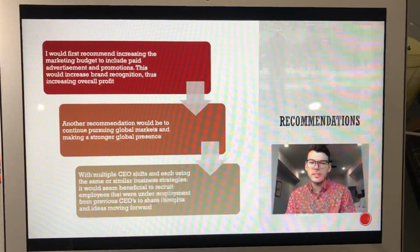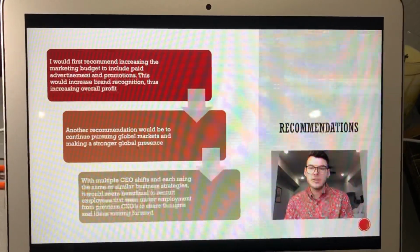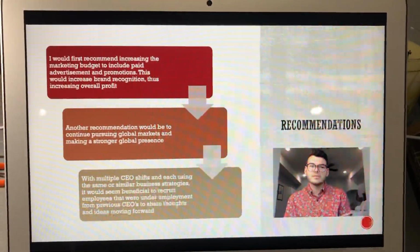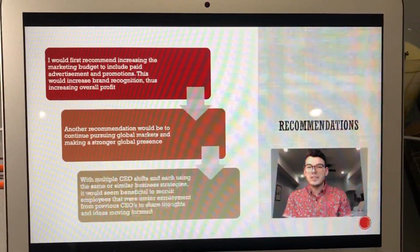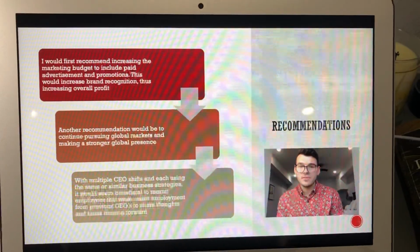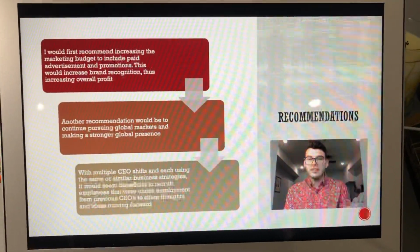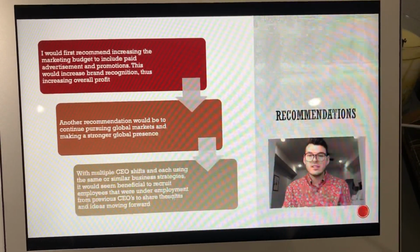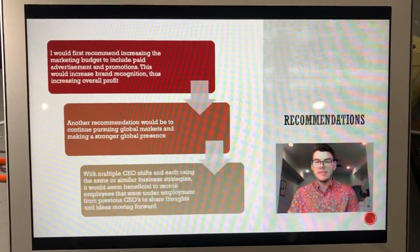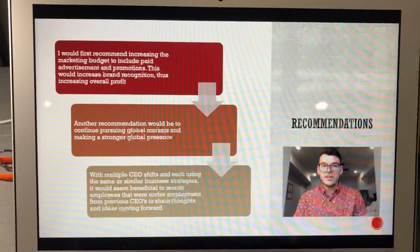So lastly, to take a look at my recommendations for 3M, I would first recommend 3M to increase their marketing budget to include paid promotions and paid advertisements. I feel as though this would open a lot of doors for them and get increased brand recognition and thus increase overall profits. Another recommendation would be to continue pursuing global markets heavily and increase their global presence and just enter new markets that maybe they hadn't thought of yet or tried in the past but haven't succeeded. There's always possibilities, and I feel as though this would be a profitable one for them.